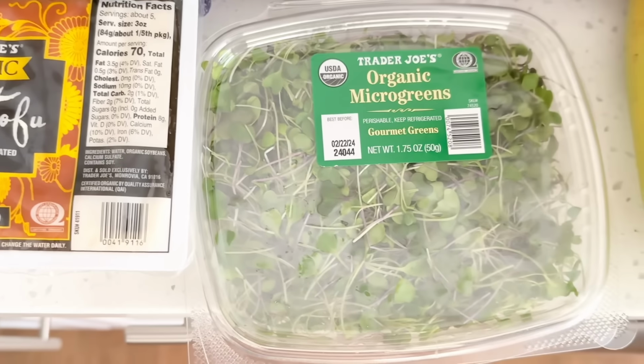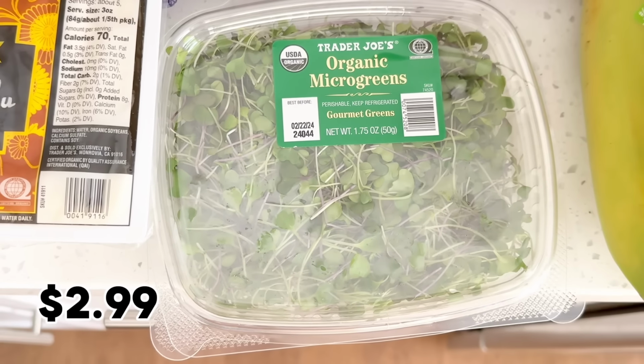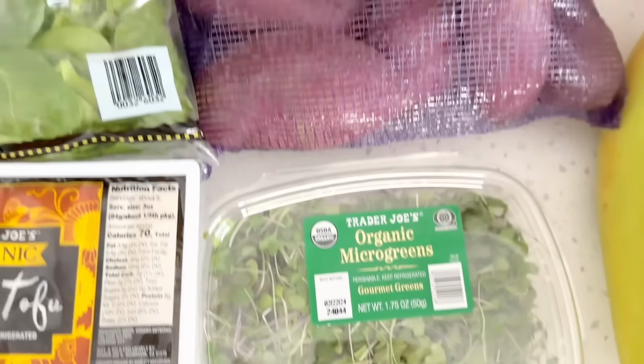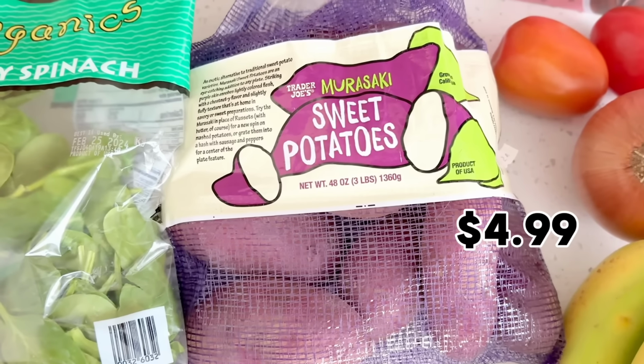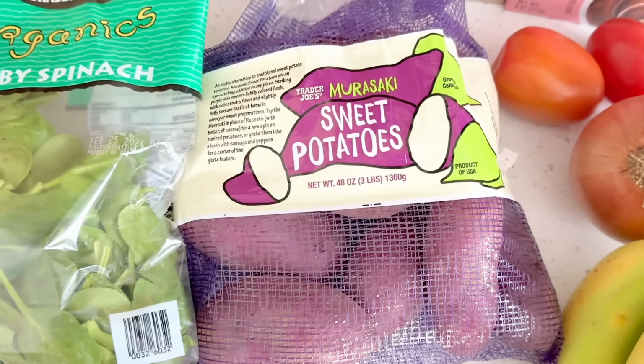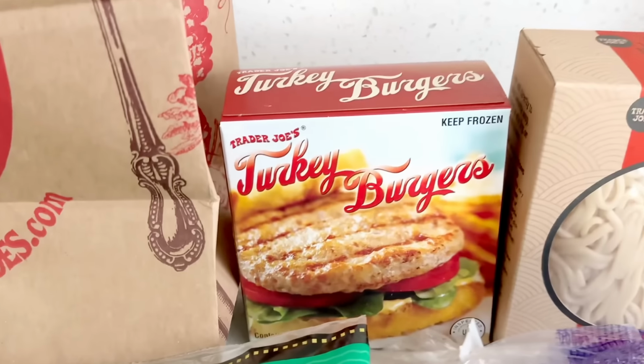And then the organic microgreens. I haven't gotten this in a while, and I really love them. I like having this on toast or on sandwiches. I thought I might add this to tuna fish. And the murasaki sweet potatoes, I used to get this all the time. These are pretty much a staple in my diet. I like to roast them up and then have it with some nut butter or tahini drizzled on top.